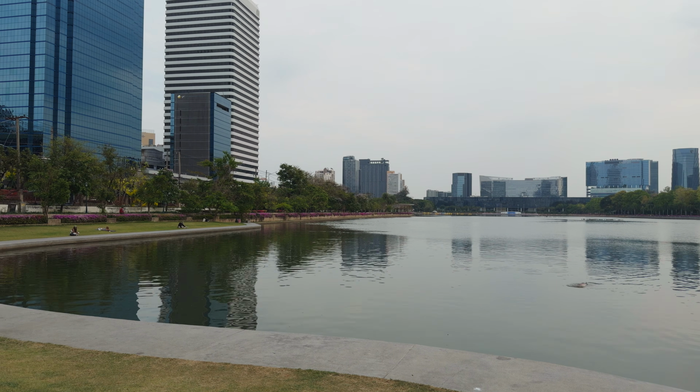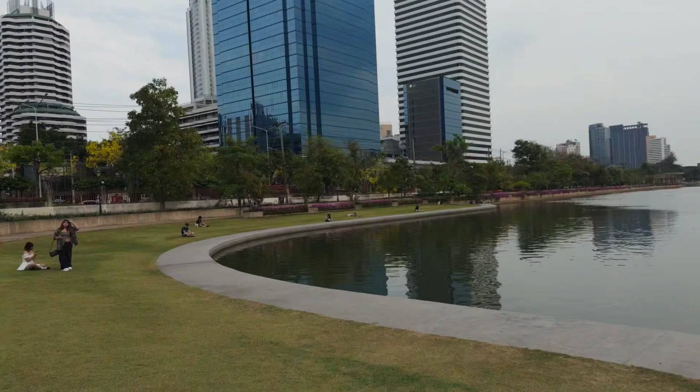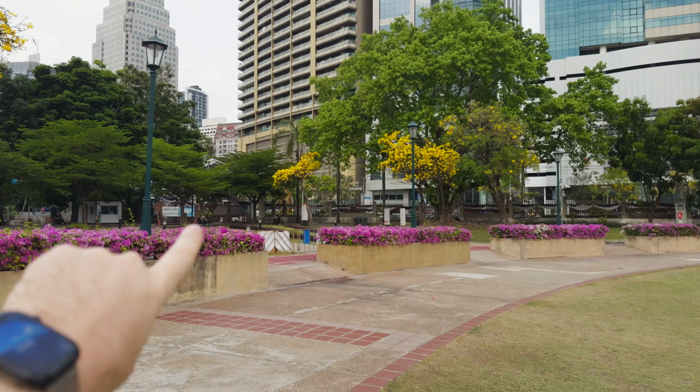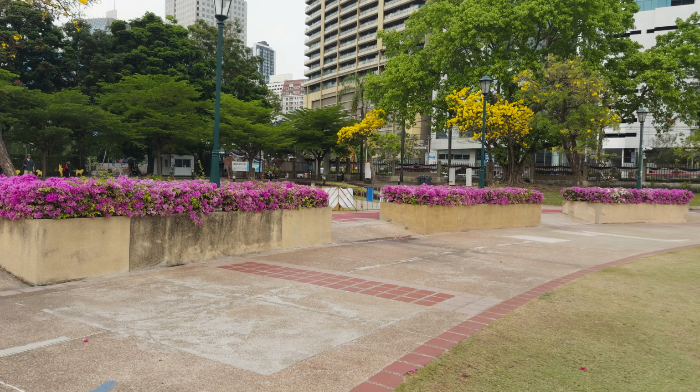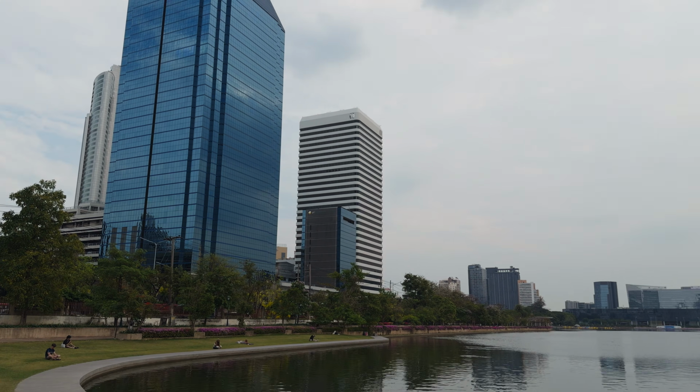I love this park. This is my favorite park in Bangkok. We're in the heart of Bangkok. Actually, just there is one of the busiest roads in Bangkok, and you can't really hear the traffic at all. But you get these amazing views of the skyline.